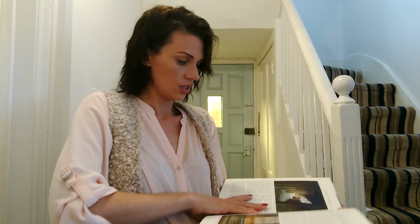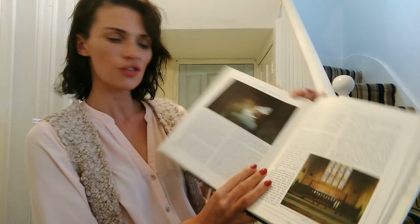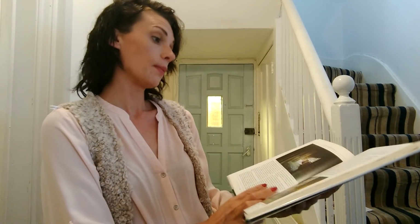Oh, look at that. It's a bit creepy, isn't it? It looks a bit creepy. I always see creepiness in things. But yeah, I really liked that. And for 10p, it's going to be a good read.